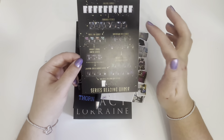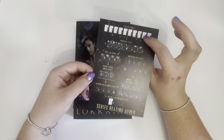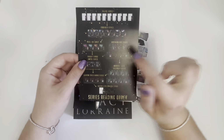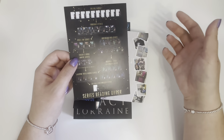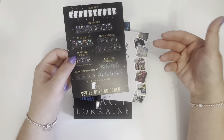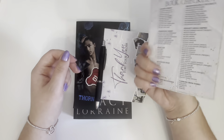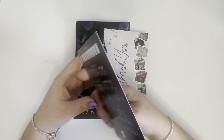reading order card, and it tells you how to read her books. So you can either start with the Falling series or the Rosewood High series, which is the one that I've started with. She's currently only got the first 3 in these discreet covers, but I hope she'll get all the others. That's the set that I want to collect, rather than the cover with the guys on the front. And then that's the checklist, so you can tick them off once you've bought them, read them, etc.